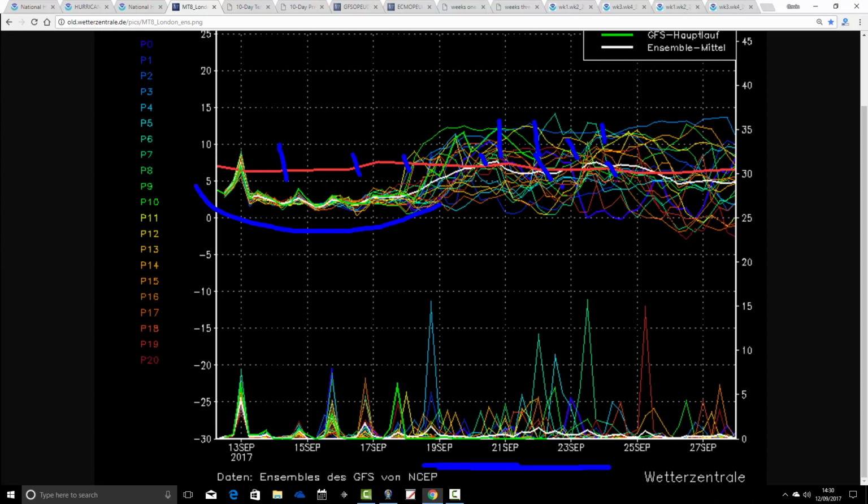However, there's a lot of scatter in with that. There are several members of the GFS ensembles that are staying quite cool in this period. Several that are going quite warm. So I don't think even now it's really definitive as to quite what happens in this third week of September. And overall, I would say that we have probably stepped back a little bit from yesterday in terms of turning things warmer and drier for the second week of September.